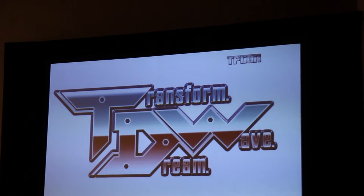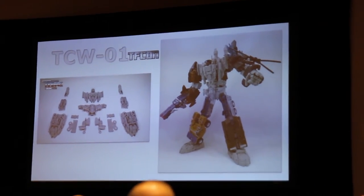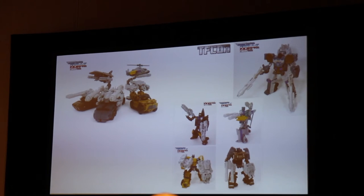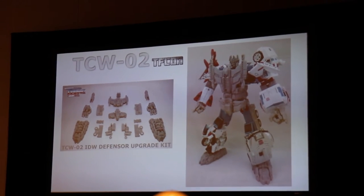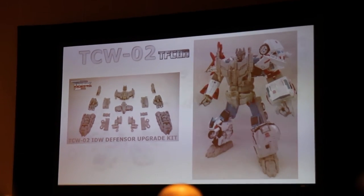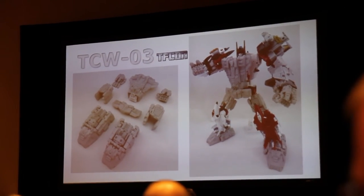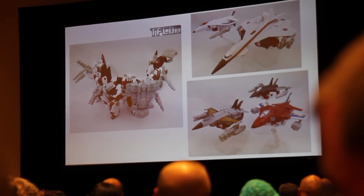Transform Dreamwave. These are upgrade kits for existing Combiner Wars figures. We have the Bruticus set out in the case, as well as their Defensor kit set out in the case. Everything kind of transforms and works compatible with both modes, or all modes, I should say, on the figures. There'll also be the one for Superion as well. So just again, another option, another choice for fans.